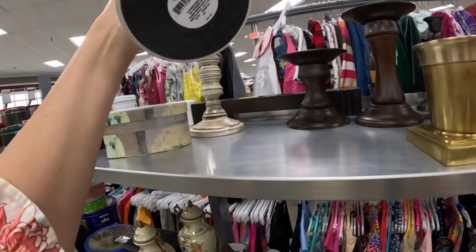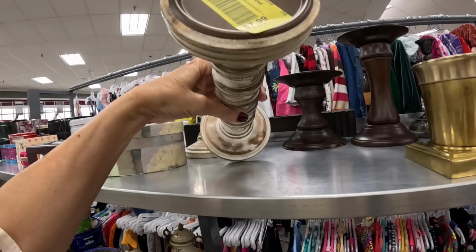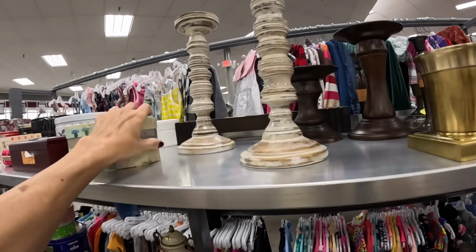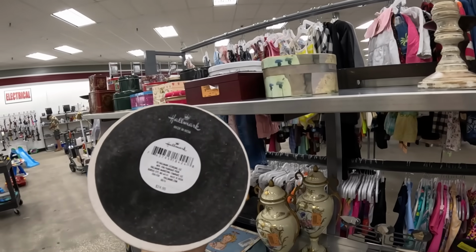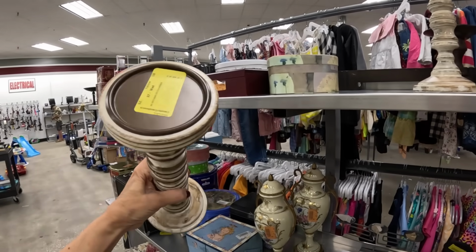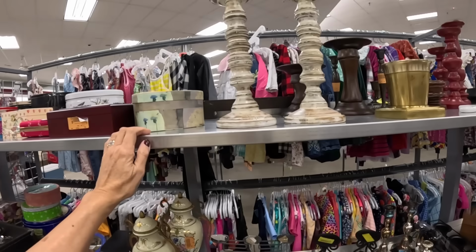We have some wood candlesticks by Hallmark. Those are kind of nice. $8. Is that for the both of them? No, it's for each. One, oh no, it is. Okay, $8 for two. Gee, those are kind of nice. Do we want those? They were $25 a piece originally. They're not heavy. Big decisions here, big financial decisions. $8.